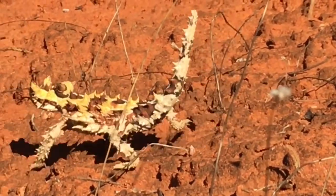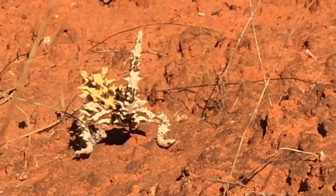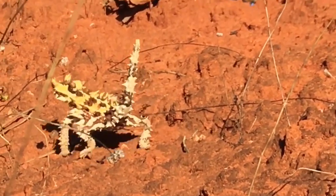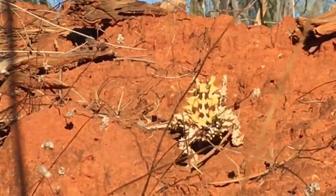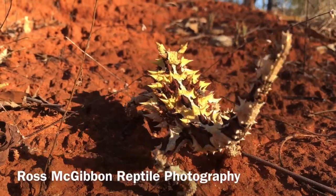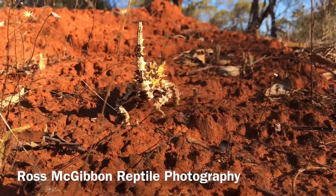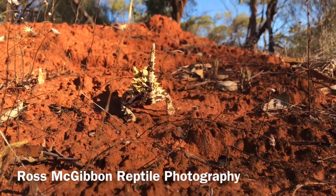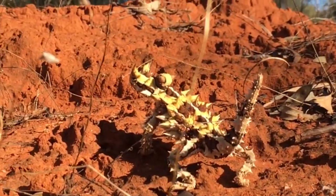And another cool thing about thorny devils is their diet. They feed exclusively on ants, and all they need to do is sit by a trail of ants and consume as many as they like as they walk past. And thorny devils can actually consume thousands of ants in a day. And it's because of this specialized diet that they aren't allowed to be kept as pets, which disappoints a lot of reptile keepers in Australia and around the world, but it is in the best interest of the animal.